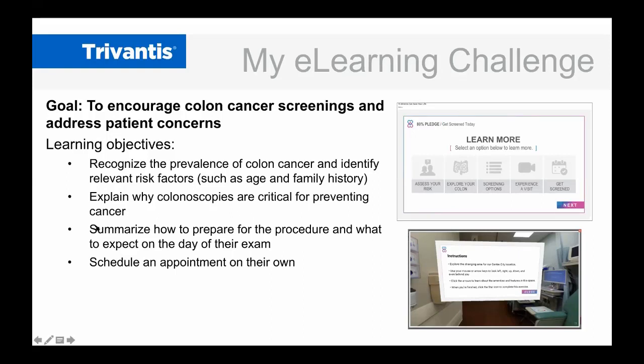So we also wanted to summarize how a patient could prepare for the procedure and sort of mentally rehearse what to expect beyond a set of instructions that's given to them at the time of appointment. And lastly, we just wanted to include the option to schedule an appointment on their own. So let's take a quick look at the module.